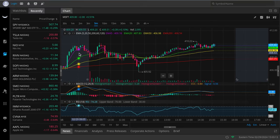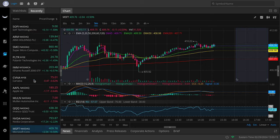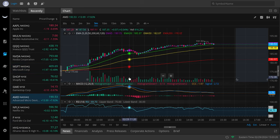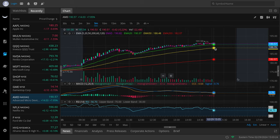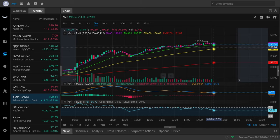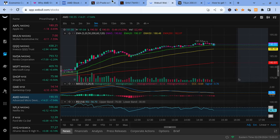But I want to talk about some news. So one more that's very important is AMD. This thing is on fire. It's currently testing support right here at 190. We also have support at 190.37, followed by 188.5. Overall, a very nice uptrend on AMD. It's been holding up very nicely, and we'll see how it does.